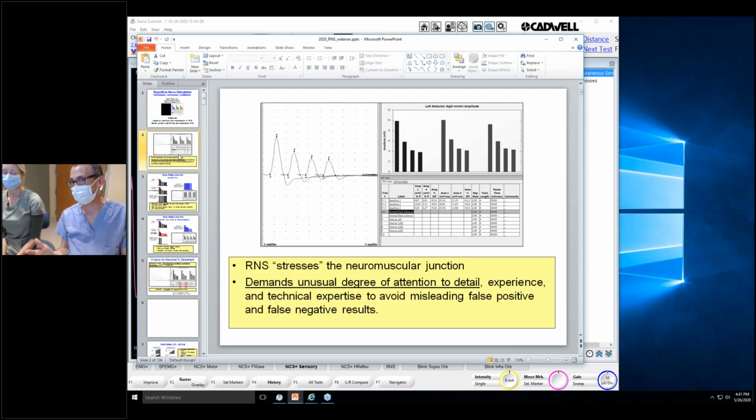All the technical factors that come into play with routine nerve conduction studies come into play with repetitive nerve stimulation, but also you're giving multiple shocks and everything has to remain perfectly still. And if it doesn't, then it can lead to false positive or false negative results. And that's what makes this a bit challenging.